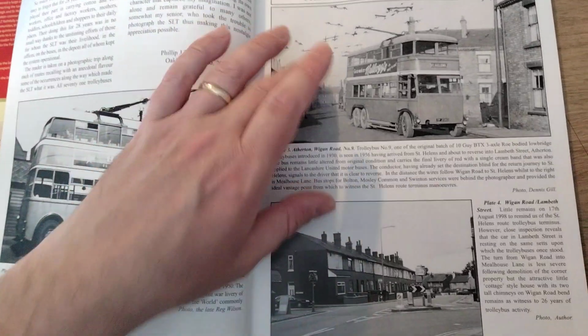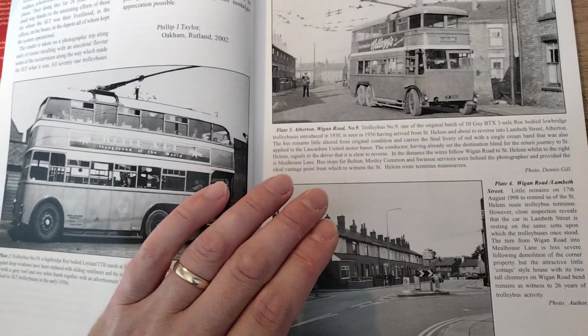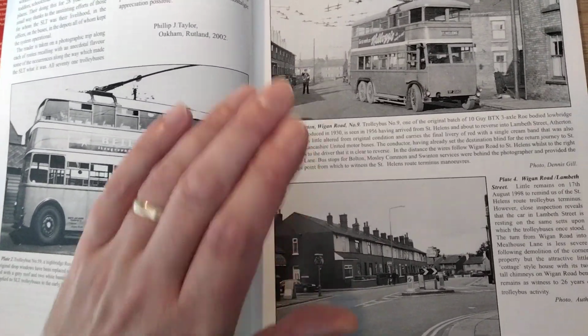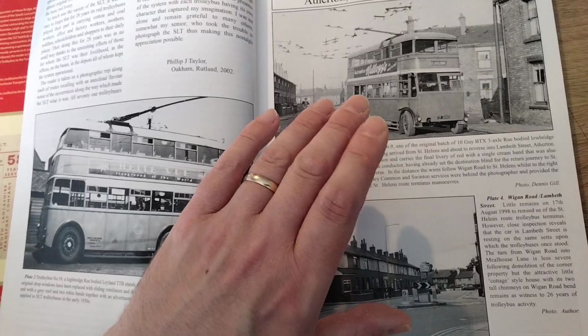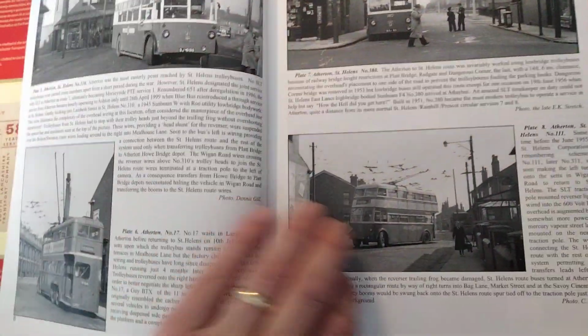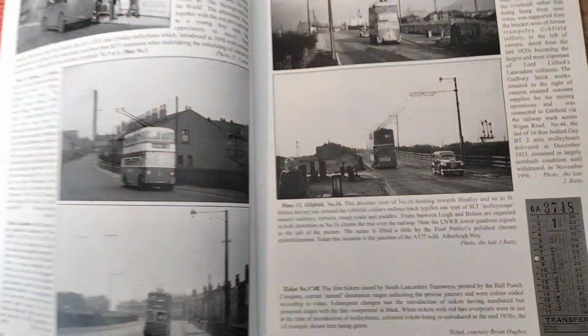There are some then and now photographs, but again bear in mind this book was published in 2002, so the now photographs are often out of date. There are more then and now ones on the St Helens route than there are on the others. There are a few on the other ones, but they're more numerous on the St Helens one.